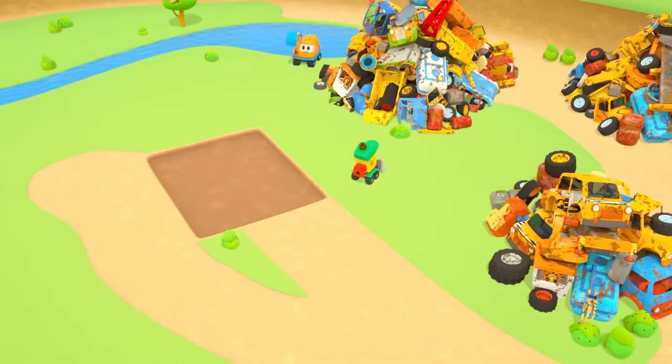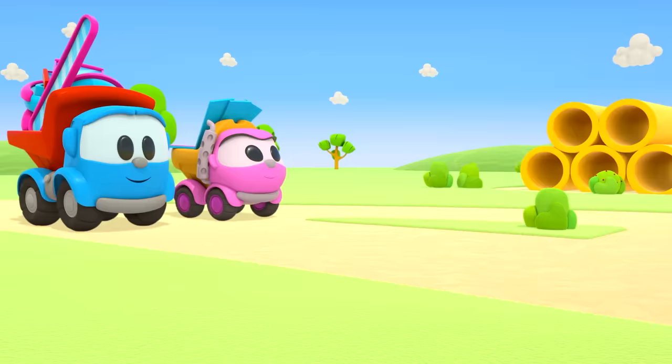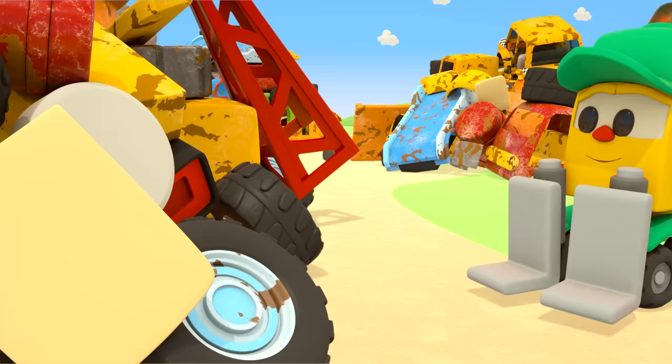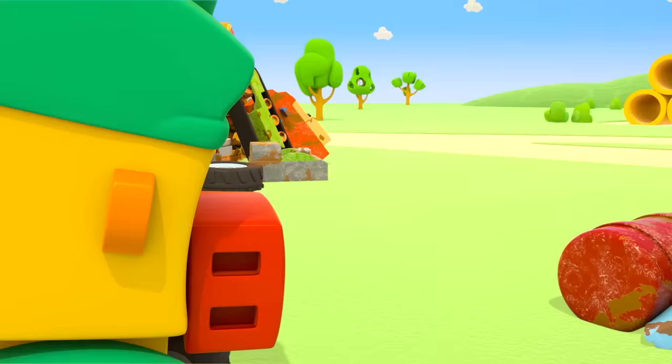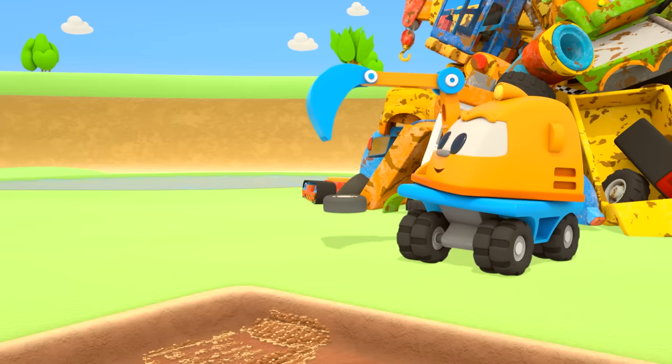Today, the cars have a big building job to do. And here are Leo and Leia. They've brought all the parts. Hello, Leo and Leia. Hello. Lifty says hello, too. What have you got there? Oh, it's a television. Scoop is digging the foundations. They're ready. Cement mixer! The cement mixer is pouring concrete.